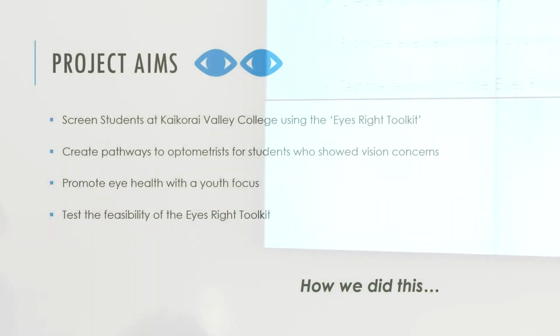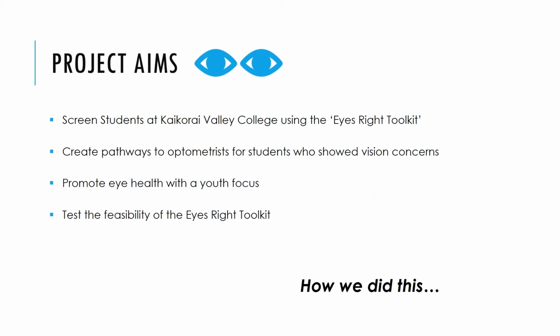So we pitched our idea to Kaikoura Valley College. We wanted to do a lower decile school, and luckily I was an ex-student there, so we had some connections, and they gave us the opportunity to do it for year 9 and 10 students. So our project aims were to screen students at Kaikoura Valley College using the Eyes Right Toolkit, to create pathways to optometrists for students who showed vision concerns, promote eye health with a youth focus, and test the feasibility of the Eyes Right Toolkit.